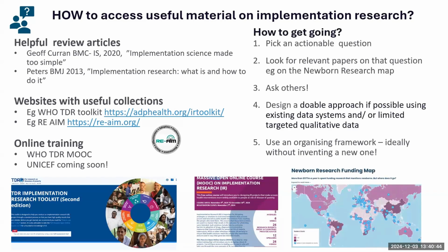So if you click the next slide, just some thoughts on how to get going. Pick an actionable, answerable question. Look for relevant papers that people have already done on that question, so it may already be answered. Look on the Newborn Toolkit, and I just love what Doris said, as an implementation researcher now in Kenya with APHRC, looking at how she can find different topics, networks, disciplines, people locally. Ask others, don't be afraid to ask. Design a doable approach and a doable way to assess that, ideally using data systems you have. And then you don't need to invent a new organizing framework. You know, there are so many.